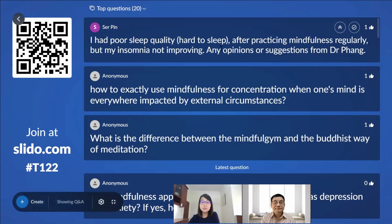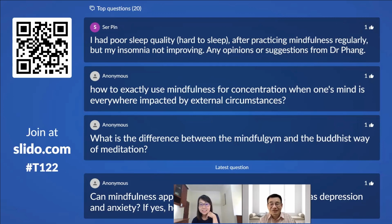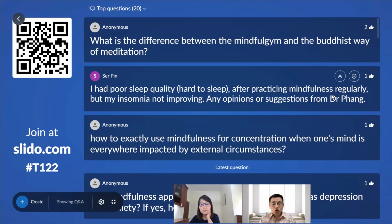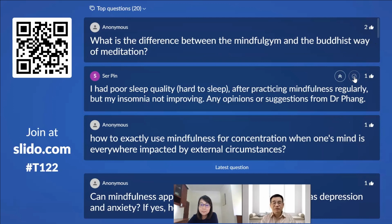I have poor sleep quality and find it hard to sleep. After practicing mindfulness regularly, my insomnia is not improving. Any opinions or suggestions from Dr. Pang? Good. My suggestion is to try to combine different MindfulGym practices. You mentioned practicing mindfulness regularly, but I'm not sure which mindfulness practice you are referring to. As mentioned earlier, mindfulness is not one practice; there are many, many practices. So I strongly suggest that you go through the entire MindfulGym program and combine different mindfulness practices, not just one. One may not be powerful enough. You need more than one method so that the practice becomes more potent, more powerful.